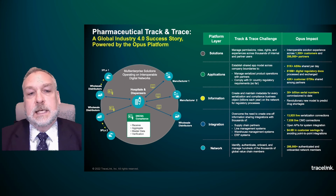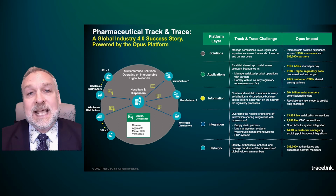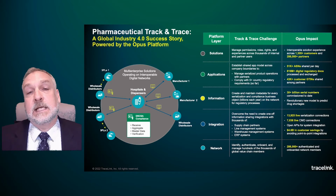And so for us, we've gained a lot of experience in how to deploy, operate, and manage true digital network applications. And it's this experience and this capability that we will be applying to the needs of the health systems and retail pharmacies as they meet the requirements of DSCSA 2023. And so what I'd like to do now is let's jump into the specific requirements for health systems and dispensers as we move towards the final milestone of DSCSA in November of 2023.